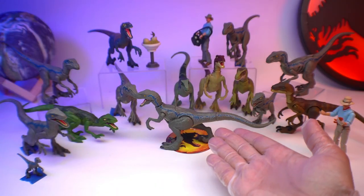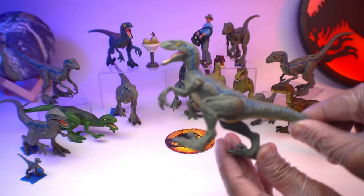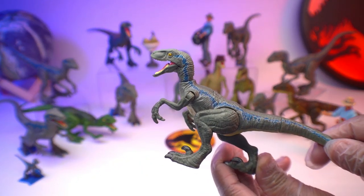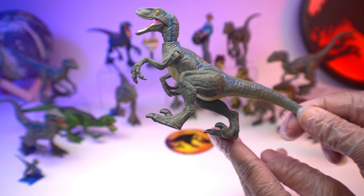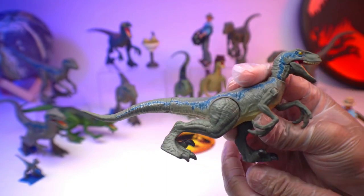Mold number 7. Mold number 7 is the slashing mold. The base mold is blue V7 from the Jurassic World Dino Rivals Savage Strike Figure Pack. This figure is easily identifiable because it is the only version of blue in this slashing mold.